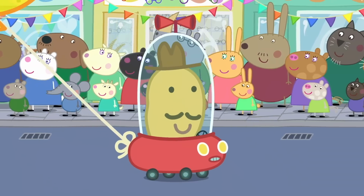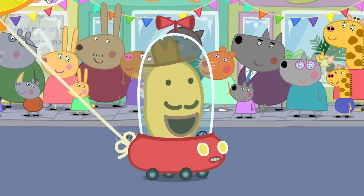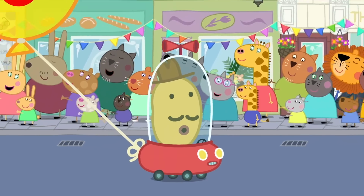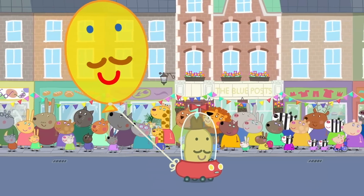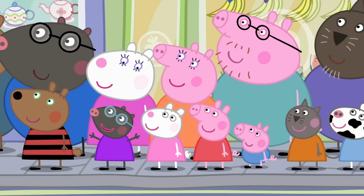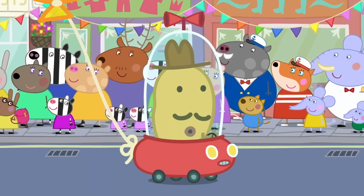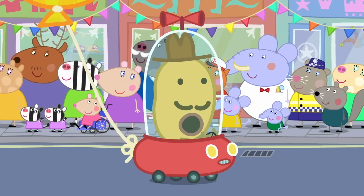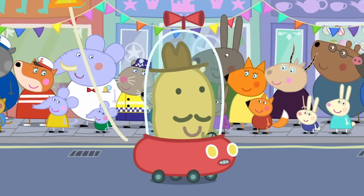Here is Mr. Potato. Please welcome your friend and mine, Mr. Potato! Mr. Potato has a big balloon tied to the back of his car. Wow! That must be the biggest balloon in the world. Up, down, all together now. Mr. Potato is coming to town.